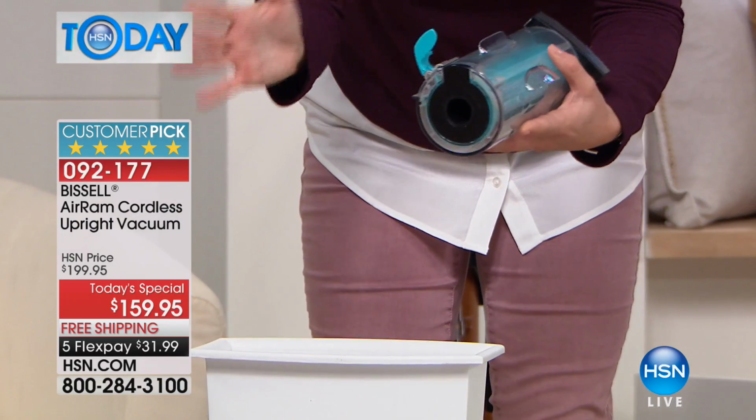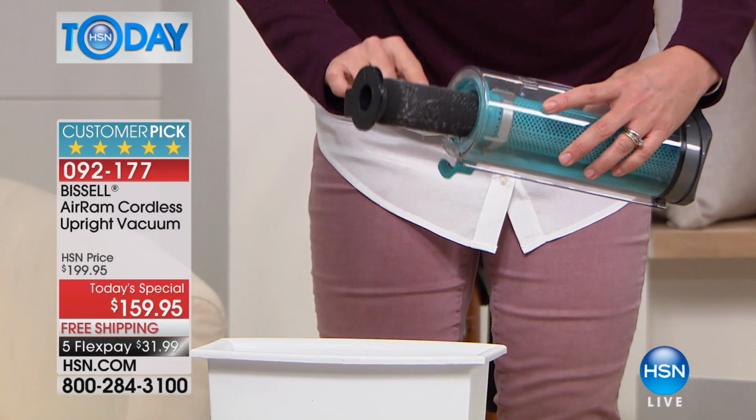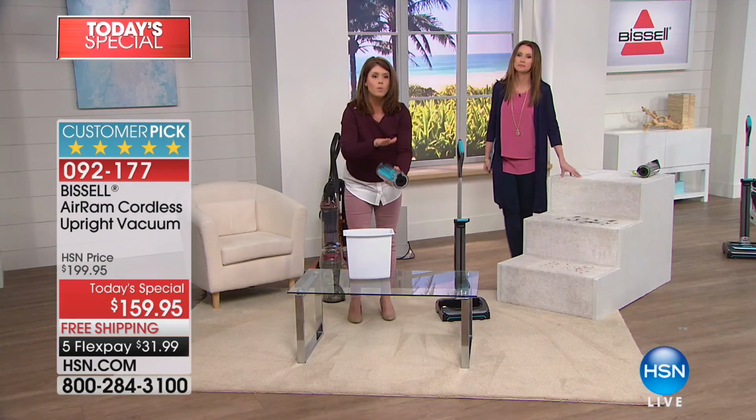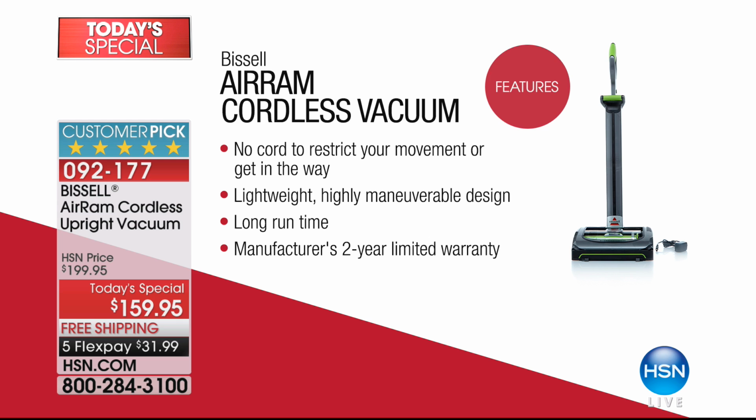Also, at this price range, I mean, it's really unheard of. You are getting a full triple level filtration system. You can just take this filter out, go ahead and rinse it, but now we're popped in, fingers clean, and boom, ready to go. Unbelievable. At this price, you can't believe all of the features that we have here. This is no cord to restrict your movement or get in the way or have to unplug and replug into a different room. Lightweight, highly maneuverable design, a long run time, up to 40 minutes. That's really unheard of. That is twice the standard in the industry.